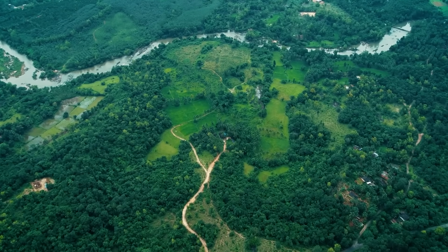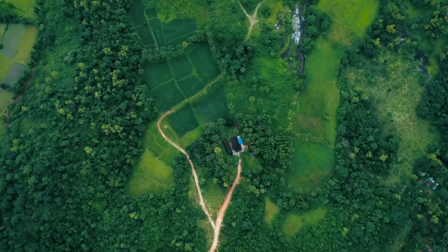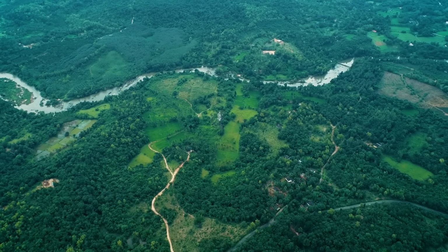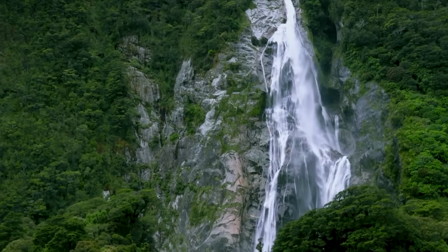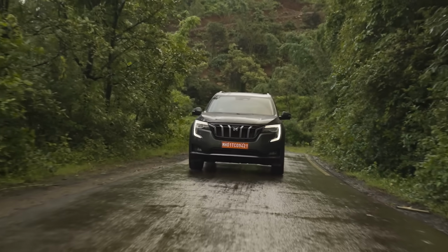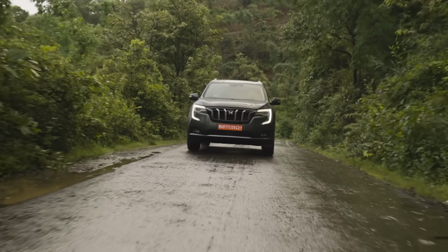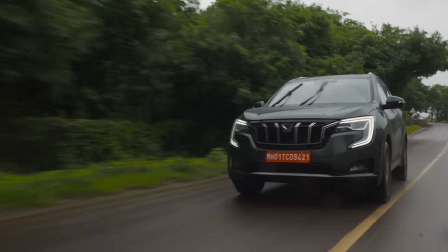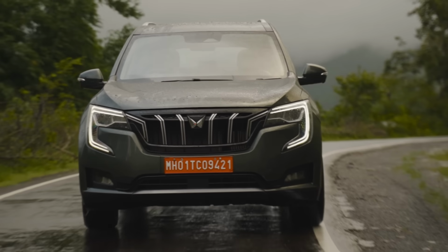Harsh memories of summer are getting washed out. New life has started pouring out. Everything in this part of the world is turning beautiful, perhaps breathtaking. Yes, the monsoon has arrived in the Sahyadri Hills. And today we are going to explore the winding routes of Sahyadri, that too with the Mahindra XUV700.